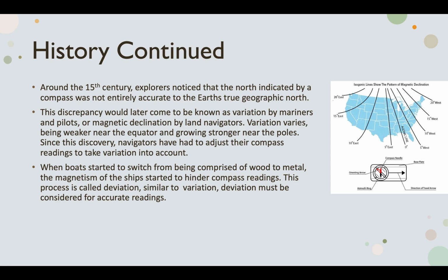When boats started to switch from being comprised of wood to metal, the magnetism of the ships started to hinder compass readings. This process is called deviation. Similar to variation, deviation must be considered for accurate readings.